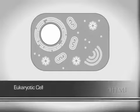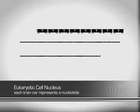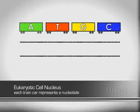Let's imagine the cell nucleus as a train station. Inside our train station is the genome represented by long lines of train cars. The cars are the nucleotides, adenine, thymine, guanine, and cytosine. Our job is to make a map of which cars are in what order.